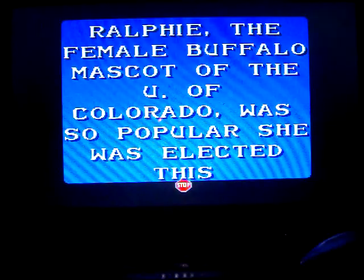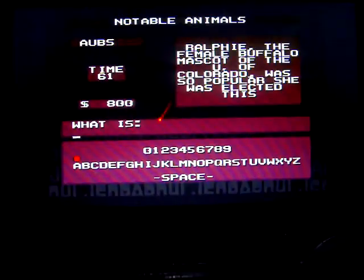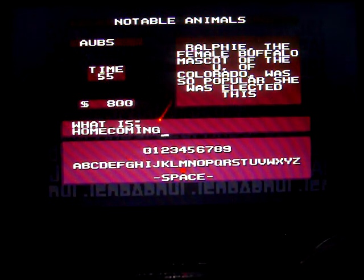Notable animals 800. Ralphie, the female buffalo mascot of the University of Colorado, was so popular she was elected this. What is Homecoming Queen? I don't know, but I'll try it.